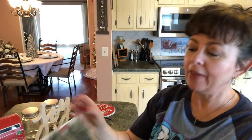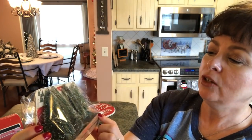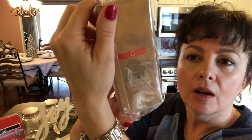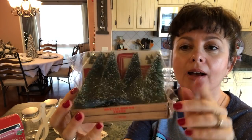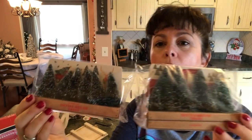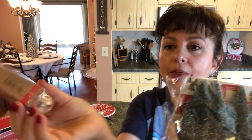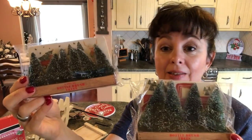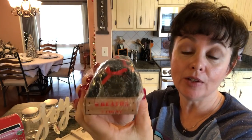And then they had these Christmas trees, and you got 4 in a pack, and they were $3. And they're pretty good size. So I thought that was a good deal. And then they had the smaller ones that went with it, and they were $3 as well. But you get quite a few. You get 6 in this one and 4 in this one, but I think they're really cute. And then I got a pack of the little wreaths for $3, and you get 5 of these wreaths.